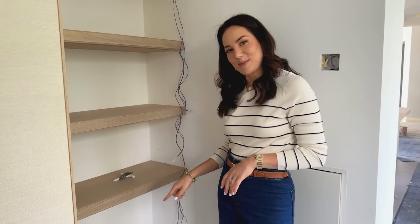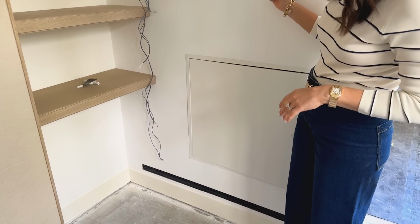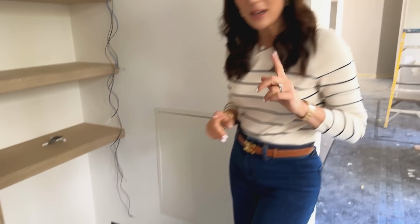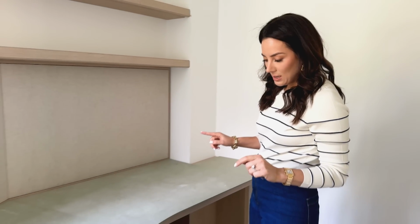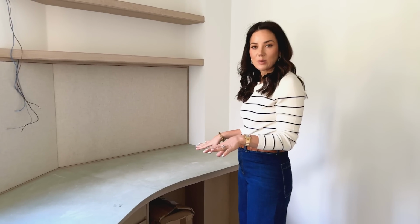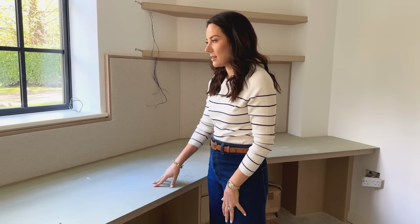So I'm really excited about that. And then we've just got an access panel for the air conditioning unit that's hidden in this wall behind me. And going back to the desk, actually, you'll see I've got 2 different desk spaces, and there's a couple of reasons why I did that.